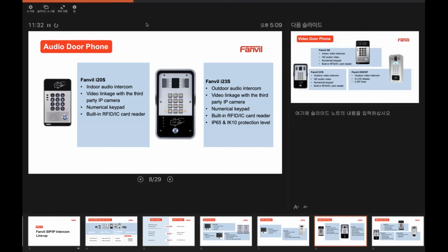An audio intercom is the Fanvil i20S. This one is used by many customers for office entrance. They can use the DSS and call button and also use RFID. And this device can also connect with an IP camera, such as Dahua, Hikvision or Uniview, and then the receiver's SIP phone can also see the video through this device.